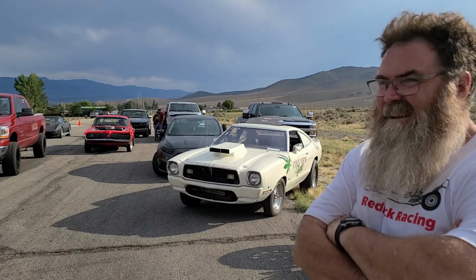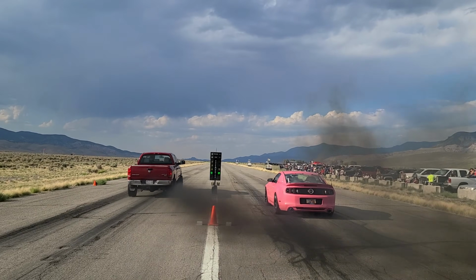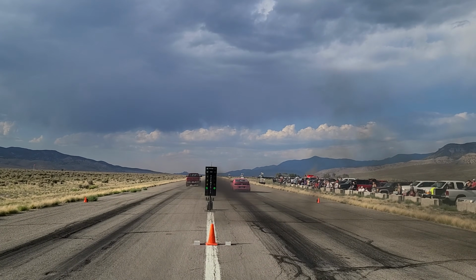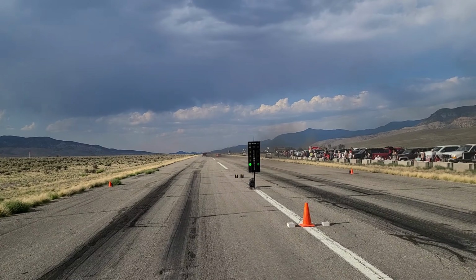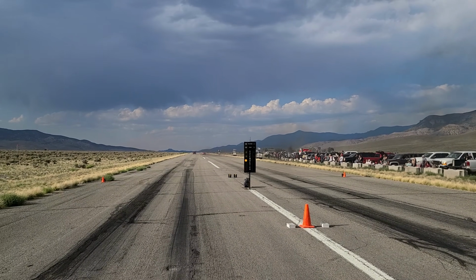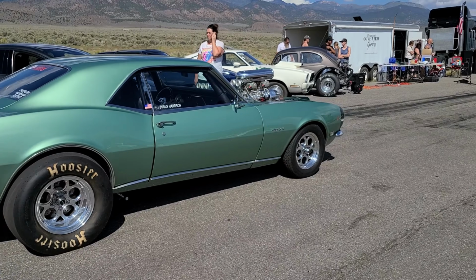What's your guess? Who's gonna win? I think the Mustang. So you think the Mustang's gonna win? What do you think? I think the Mustang. Okay, that was... Is that an ass whooping? That thing's an animal.